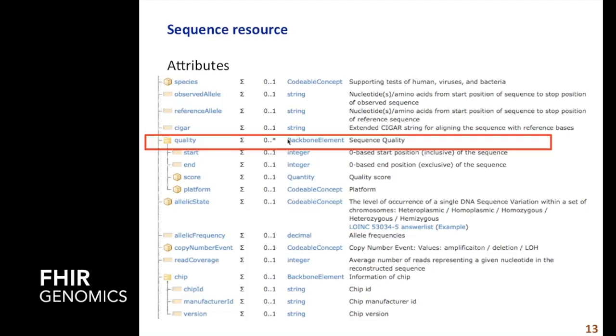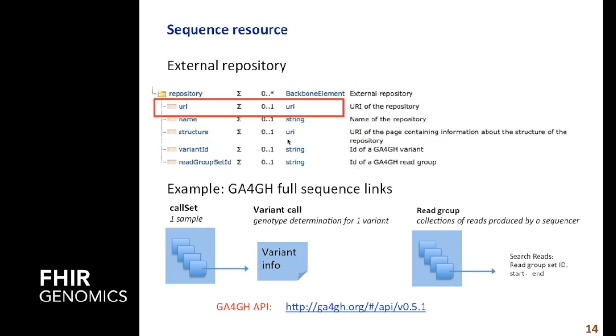Again, we're envisioning, and there are already some apps that use this type of information to decide what to show to the clinician versus what to show, for example, to a researcher. So it really helps to bridge between the clinical world and the genomic world.